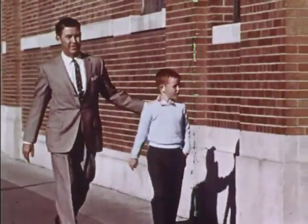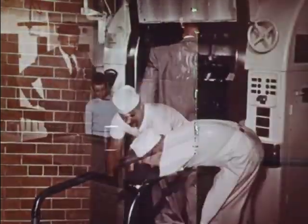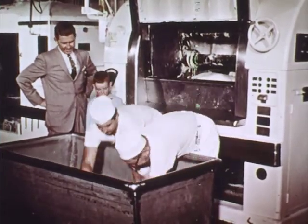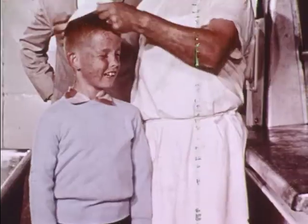Sometimes Billy goes with his dad, who works here in this big, modern bakery. It's fun to watch them making bread, and even more fun when you can pretend you're a baker and work the big mixers.